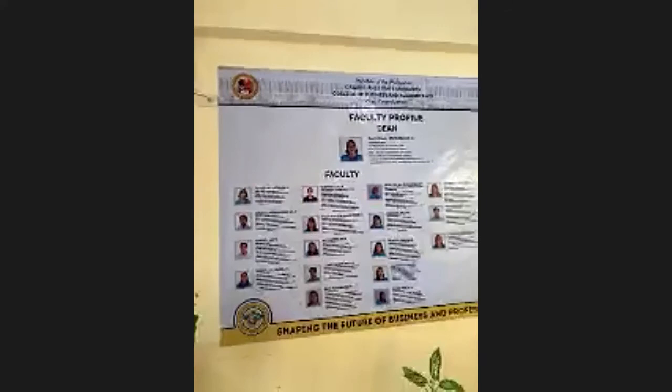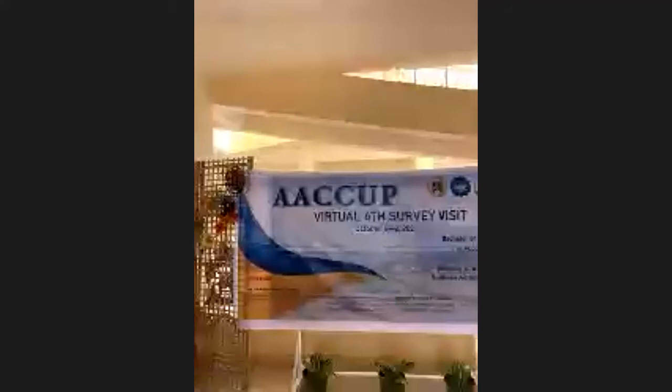And the faculty members' profile is posted. So can we have a focus of the pictures, please? And the program objectives, or the program outcomes of the program offerings of the CBA. Can we have the program offering for the BSBA, the Bachelor of Science in Business Administration, John? Just a focus of the program outcomes. Sige, balikan na lang ho siguro natin.